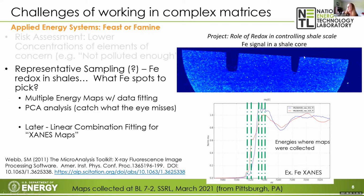This is a map of the iron signal in a shale core. This is a cross section of a core where we flowed solutions through. This is about a 1 inch diameter core. So we're looking at a cross section. So here we have a situation of what iron spots do we pick? We combat this by collecting multiple energy maps and then performing principal component analysis on these maps.